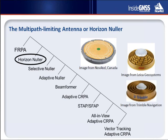The next class of antenna, while still technically a FERPA, is one which is designed specifically to limit receive power from some aspect. What is shown here are multipath limiting antennas, which are optimized for sharp attenuation of receive power for signals coming from below the local horizon.